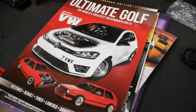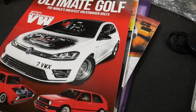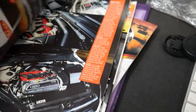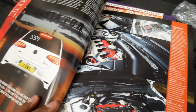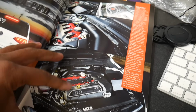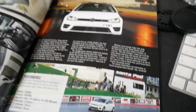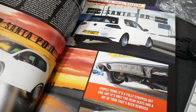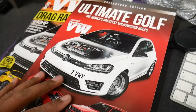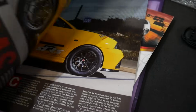So this is what the car used to look like before I got my hands on it. As you can see, it's just an ordinary Mark 7 Golf R, apart from the drag wheels, of course. Not too sure where in the magazine it is, but there it is. Like I said, I'm not too sure what records it's set, and actually this is only one stage of the car's development. Previously, just before I bought it, it had a fully forged engine in it, a big turbo, and a lot more goodies. But now it has got a stock RS3 engine in it. So anyway, let's just go to the car.